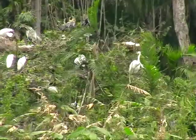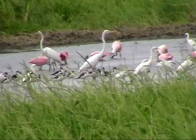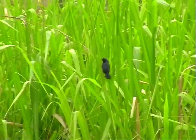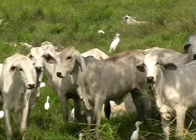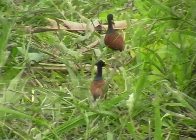A new day, and the howler monkeys and birds are starting to stir. The egrets from this roost and this tiger heron come down to join other egrets and roseate spoonbills feeding. A limpkin flies off to join them. Seed eaters feed and a green iguana considers its options. Cows are very photogenic, don't you think? Nice big turkey coming out.